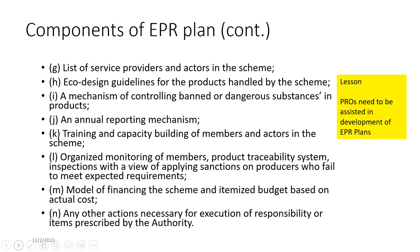Then they have to procure the service providers. Then they have to engage in eco design. So what are they thinking about eco design? Then some of the materials they may want to advise the government to ban them. So we will receive such recommendations. Then they are supposed to do annual reporting. They are supposed to do training and capacity building for the members. And then organize monitoring of the members, product traceability system, inspections, so that any member who is not compliant, we are supposed to undertake enforcement action. Then how do you finance the scheme? So all this information is the one that we would like them to present to the authority in the EPR plan. Next slide.